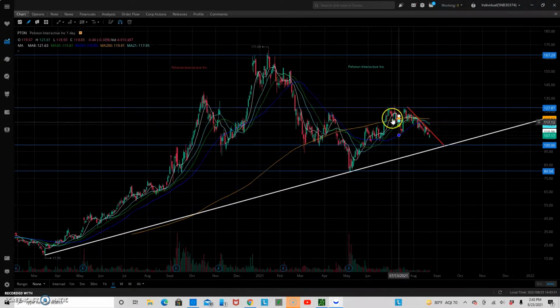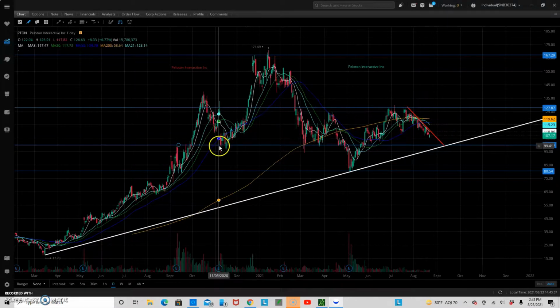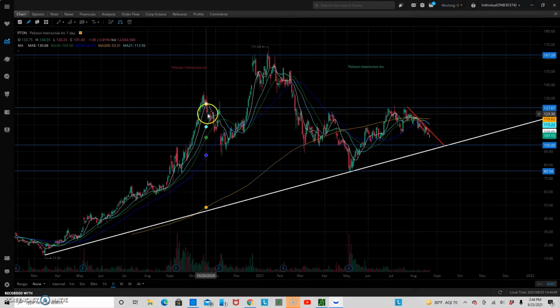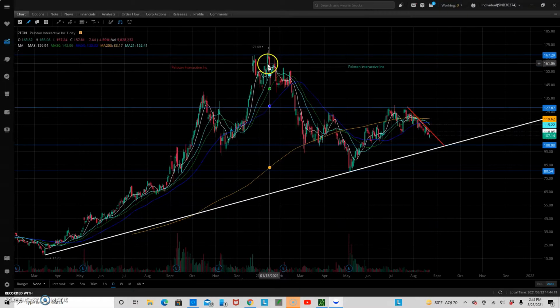All right, going down from here, my major support line is going to be around $100. You could see that was resistance on the way up. It turned into support after it broke that area. We had a nice bounce back in November of last year off of that support, and from that bounce, we went on to make that 52-week high of $171.